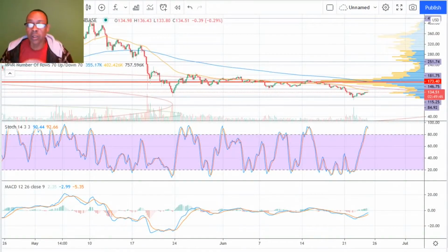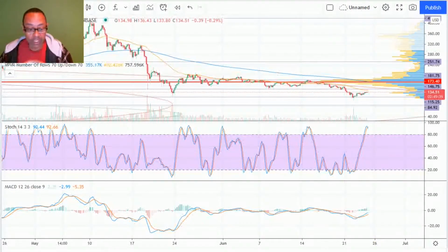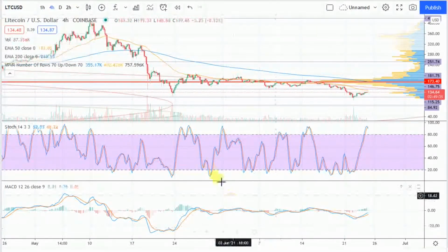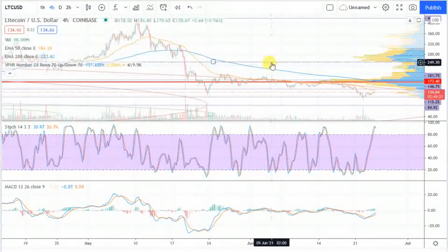Quick update on Litecoin. Pretty interesting chart, and I wanted to point out a couple things. We're going to break down the 4-hour and the 1-day chart. So what do we have here? Let's look at this. On the 4-hour chart, there's something very interesting that I'm looking at here.